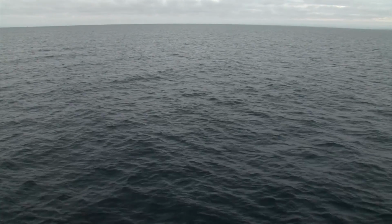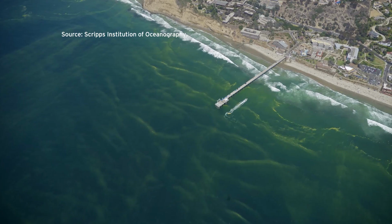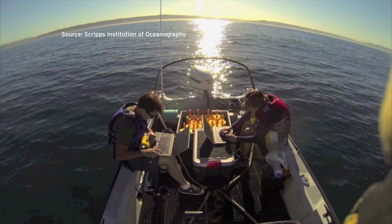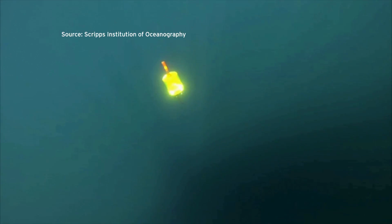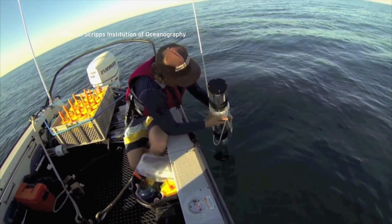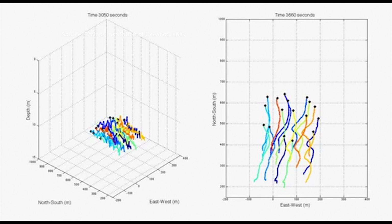A 5-hour test off the coast of Torrey Pines provided real-world confirmation of his theories about internal waves and the formation of plankton patches. For that test, Scripps researchers drove a boat out to sea and dropped 16 robots into the water, letting them dive to a pre-programmed depth. A larger piece of equipment floated on the ocean's surface and sent pings down to the robots below. Once the robots were retrieved, those signals were used to plot the movements of each robot.